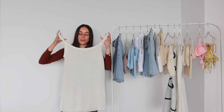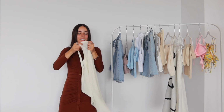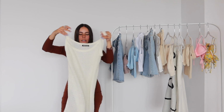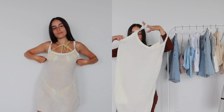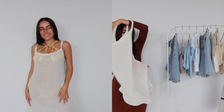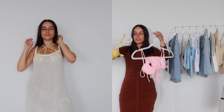I wore this cover up yesterday, so I almost forgot to include it. I got it in a size small, and basically it's just a knit piece, so you definitely see through it. It has these two gorgeous slits on each side. I'm obsessed. I got these two bikini sets.